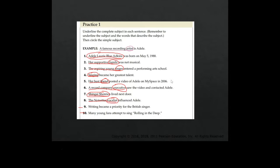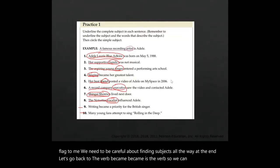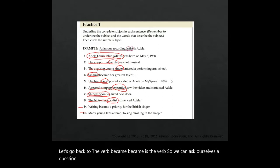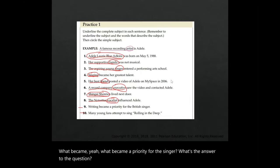Okay, so singer. So that's kind of at the end of the sentence. So that's kind of an alarm or a red flag to me. We need to be careful about finding subjects all the way at the end. Let's go back to the verb became. Became is the verb. Okay. So we can ask ourselves a question. What became a priority for the singer? Okay, writing. What became a priority for the singer? What's the answer to the question? Writing? Yep. So writing is the subject.